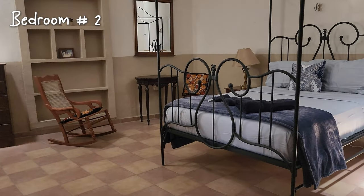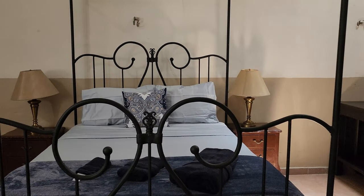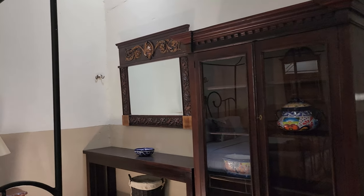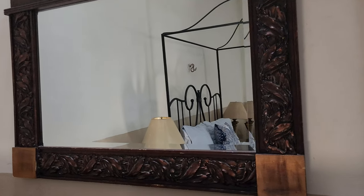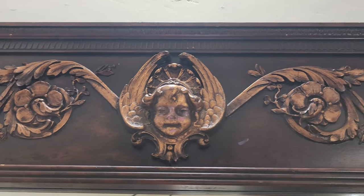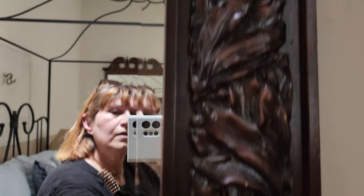Another room, right? Okay, so we got, this is really quite lovely. I love that mirror. Look at that mirror. Wow. Look at this. I mean, look at this mirror. If I can get it without sun flare. Look at the detail. Beautiful. And the carvings down the side.